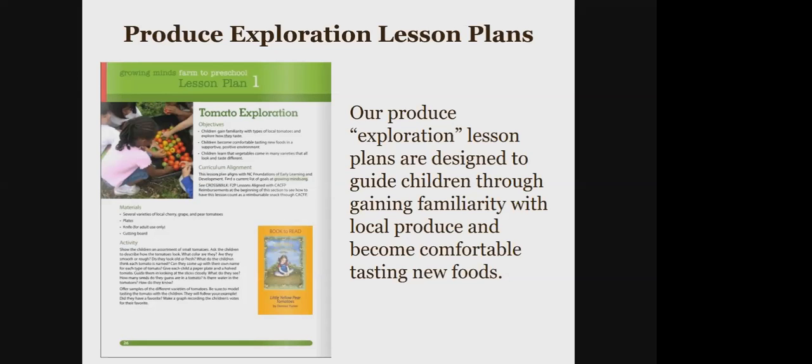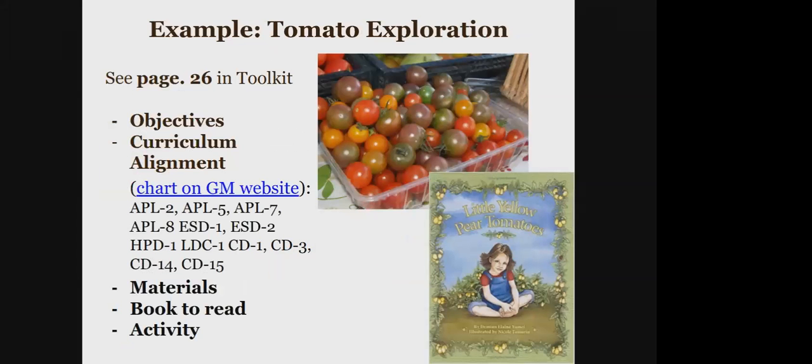And the way our lesson plans are broken down, you'll find there's objectives for the lesson. You're going to find a connection to that. You're going to find the curriculum alignment, so what standards are covered by the lesson. You're going to find a list of materials. We always recommend a book to read. So if it's like a farm to school book, if you don't have this book in your classroom or you can't check it out from the library, you can find another book to sub in to read a story to the students that connects with what the activity is going to be. And then there's going to be an activity.